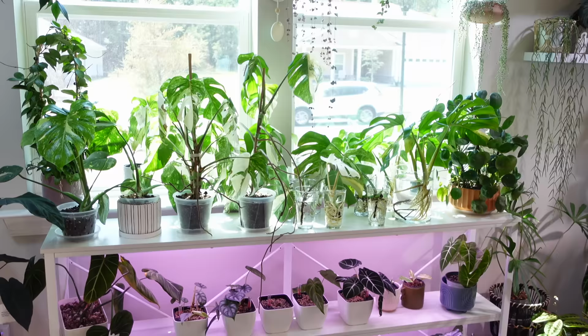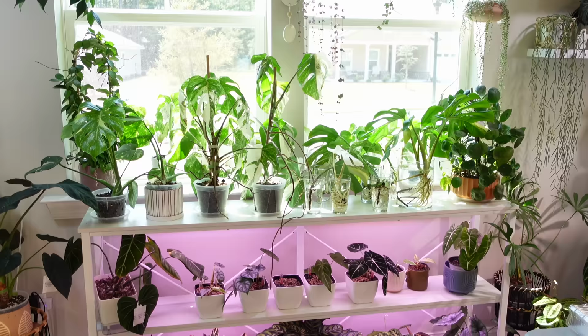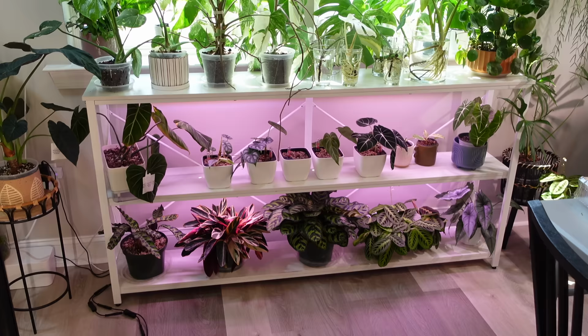I'm going to adjust my brightness once we get closer to the window, but I just kind of wanted to give you an overview of this little section here. So I have a few hanging plants. I have mostly my monsteras on the top shelf. I have a few plants in the window, and then I have mostly alocasias on the middle shelf with my sad gloriosum, and then I have a few sad plants on the bottom.